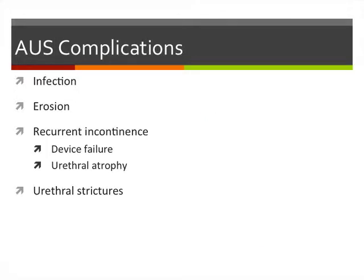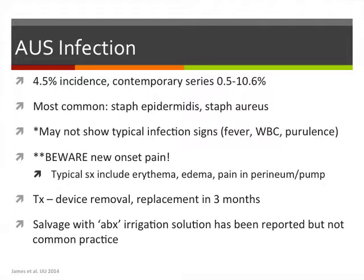Some of the complications that can happen include infection, erosion, recurrent incontinence, from either device failure or urethral atrophy, and then you can also get urethral strictures. In terms of the infection itself, it's about a 4.5% incidence, and the most common organisms include your staph.